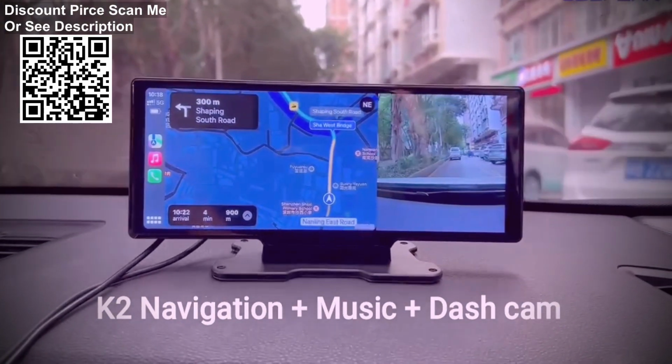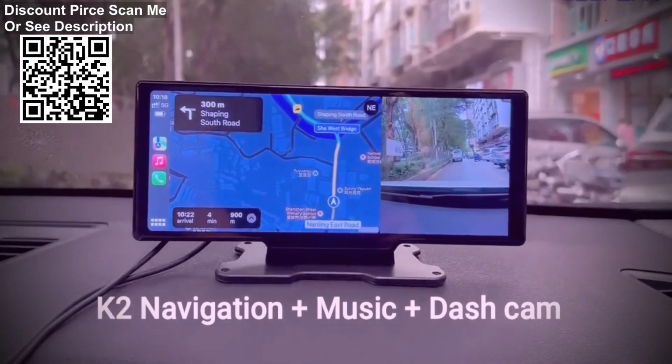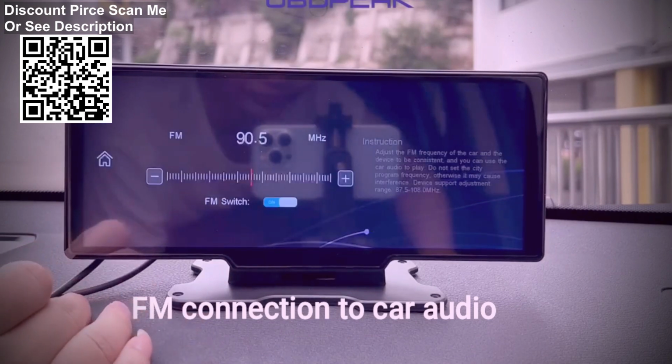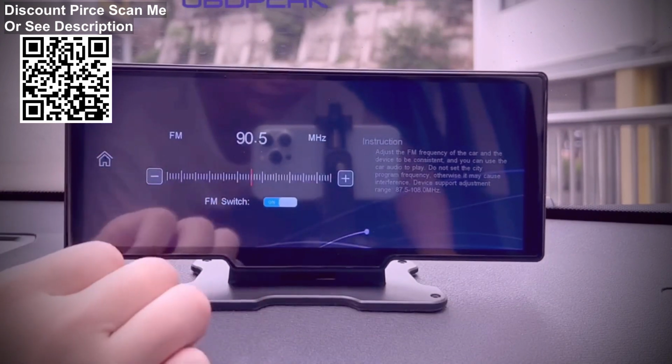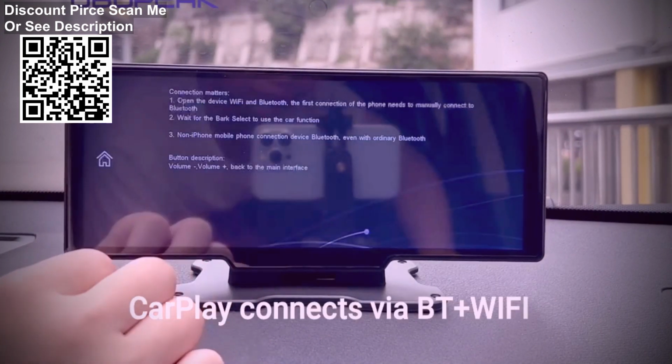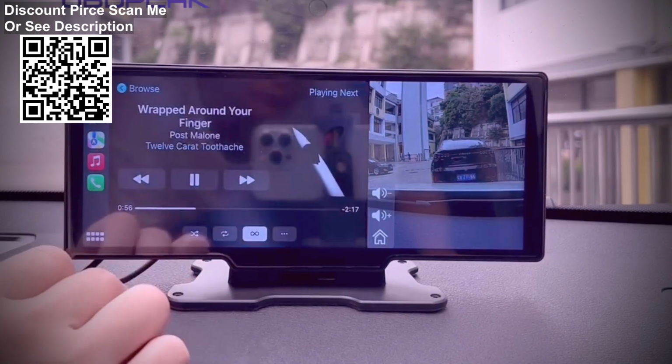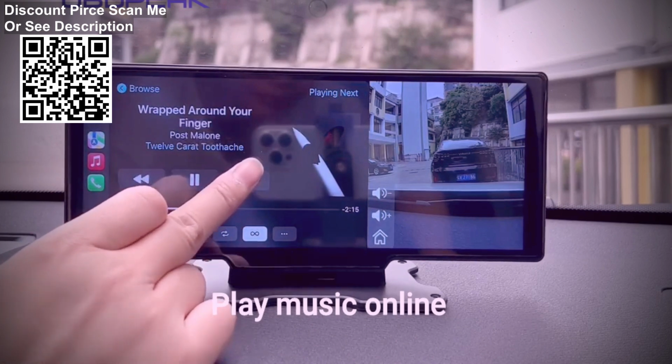Parameter settings. 2 modes. 1. When you are not connected to your mobile phone, K2 is a streaming dashcam with dual lens to record your driving dynamics in all aspects. 2. When you connect your phone and start CarPlay Android Auto, K2 is a smart dashcam that provides more functions and enriches your driving experience.